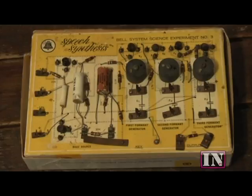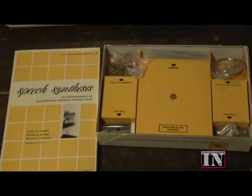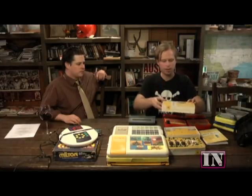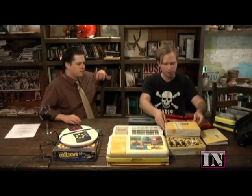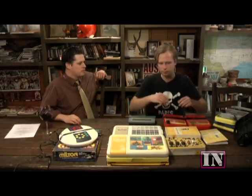And it's on paper. This is an assembled one, but it's missing a couple things. This is the beginning for the masses, basically. It came with all the wires, coils, resistors and everything. Is there a year on this box? This is 1963, Synthesis. It was from Bell Laboratories. It was kind of a science experiment for kids to take home and make vowel sounds.